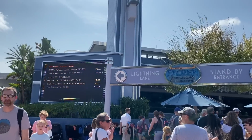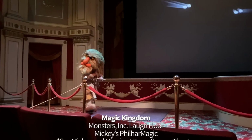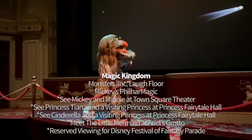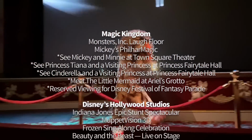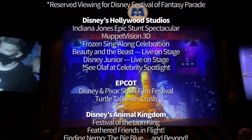Several shows and meet and greet opportunities have Lightning Lanes available on Genie Plus too. Here's a list of all the different non-ride attractions that offer Lightning Lanes. Note, I'll put an asterisk by the attractions that can actually benefit from the Lightning Lanes, since a lot of them aren't really going to need them.